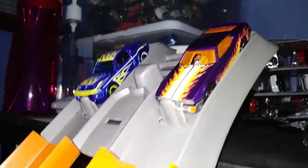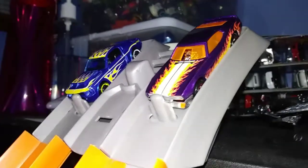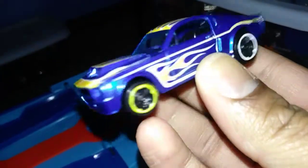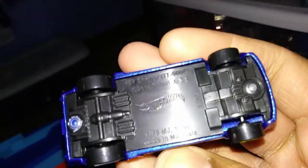Alright guys, here are the next two, and as you can obviously see, the Mustang Funny Car has been retooled. But I need your help. So here's the, oops, looks like the Enterprise just fell. Okay, so here's the Shelby GT500. It has a 2018 base.